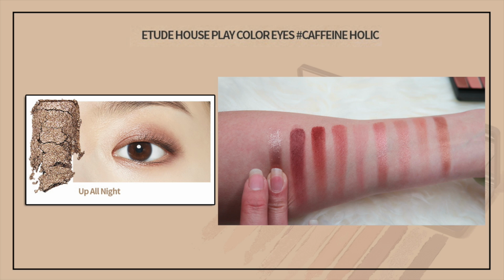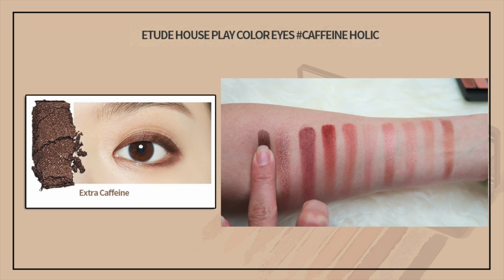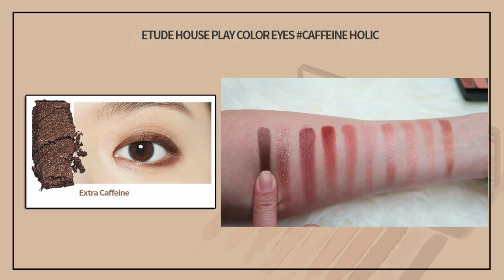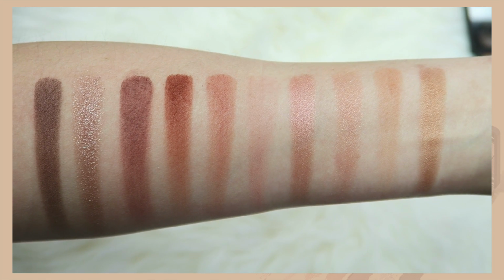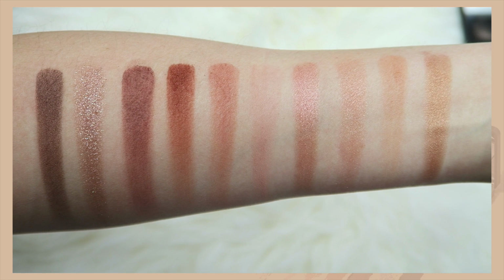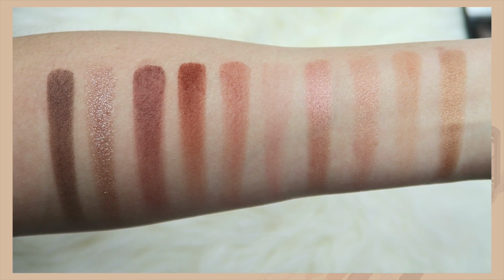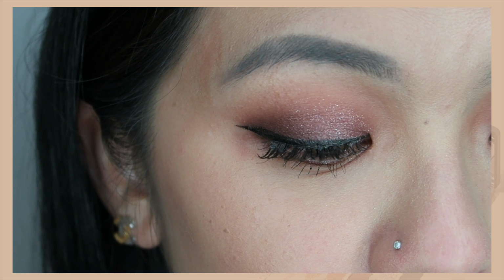And then the last shade, this is a dark brown, which is the darkest in this palette, and it is great for creating a smoky look. So overall, I do like all of these 10 colors, but I can see that the first 3 shades, because they're so light, the colors are very different compared to the model, but again it is very smooth, very pigmented, very buttery. I decided to swatch 2 times on my arm to show you guys the colors.